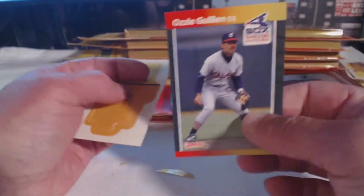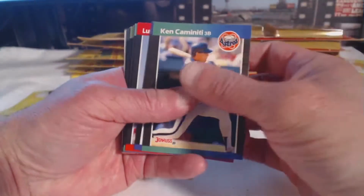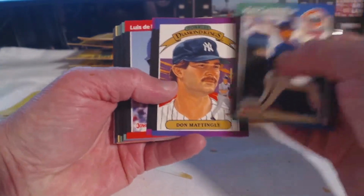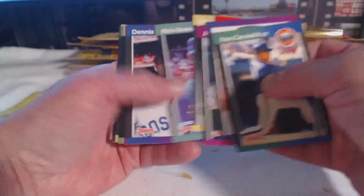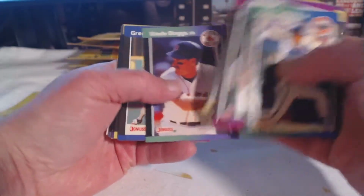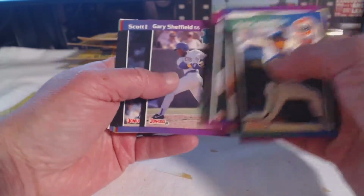Ozzie Guillen. That's actually an Ozzie Guillen rookie. No, it's not. What am I talking about? Don't listen to me. You know, Omar Vizquel's in this. Yeah, we also got Steve Finley, Jim Abbott, Sandy Alomar. Those are some other rookies in this set. Nice Wade Boggs there. BJ Surhoff.